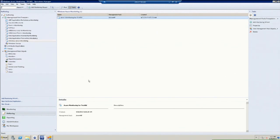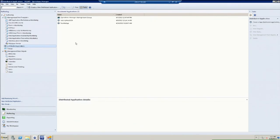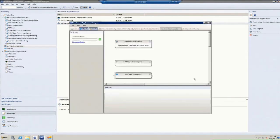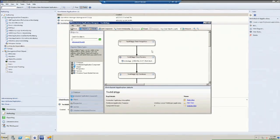Also we need to add your cloud service, hosted service, along with all the corresponding components as a distributed application. We have an additional template for these purposes. We go to distributed application and we have, for example, this one, TechEd app. It's based on the cloud service, but it also has different types of SQL database level, client-side perspective. It's not populated, but for client-side perspective, we may use, for example, web application monitoring or global service monitoring.